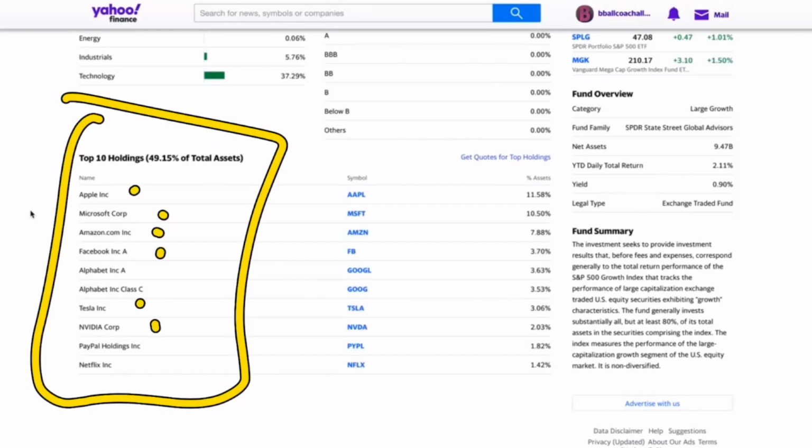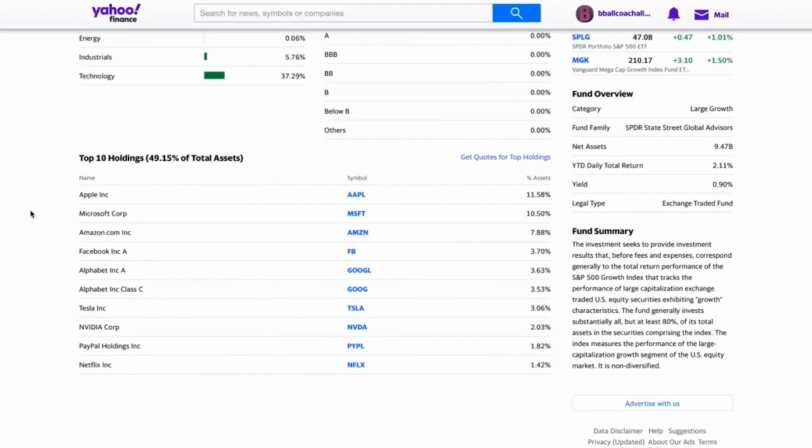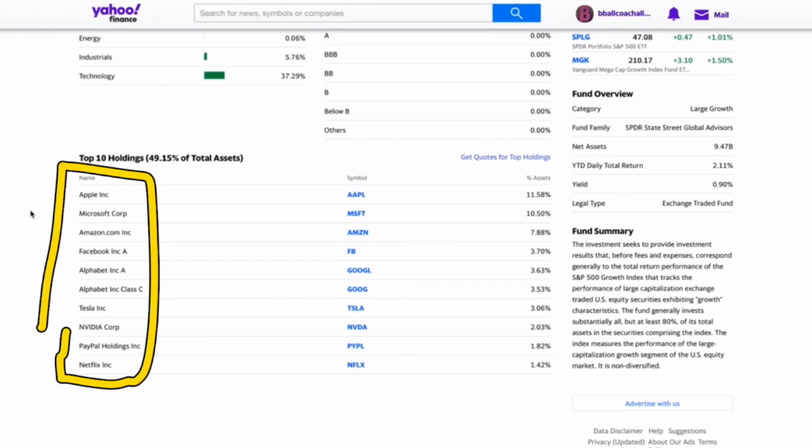Tesla, Nvidia. Oh my god, I wish I had invested in that when I invested in Facebook. That would have been beautiful. Oh my god, they were like $9 a share and now they're stupid money. PayPal and Netflix. So these are all like my top picks other than Microsoft.